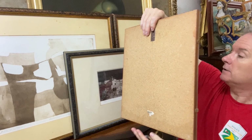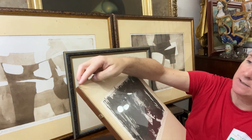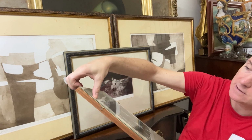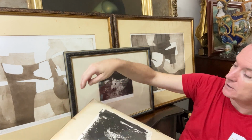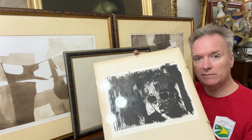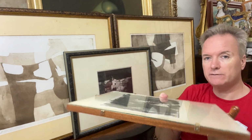Framed by Bruno, I don't know who he is. So this frame is perspex, sorry, the front is perspex. It is cracked on this corner. It's cracked here, it's cracked here. There was a clip missing, but you have a distinctive frame. And in its day, that was a very, very smart frame.